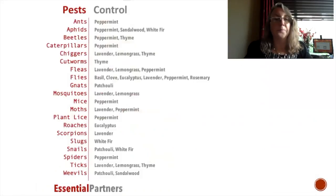So, pest control. Ants do not like peppermint. So peppermint and water mixed into a squirt bottle or something is basically your ant repellent. Any aphids, peppermint, sandalwood, white fir. Beetles is peppermint and thyme. Caterpillars is going to be peppermint as well. Sugars, lavender, lemongrass, and thyme. Any of those three work well. Cutworms will be thyme. Fleas is lavender, lemongrass, and peppermint. Again, for any of these, you do not have to use all of them listed. These are just options depending on what you have available.